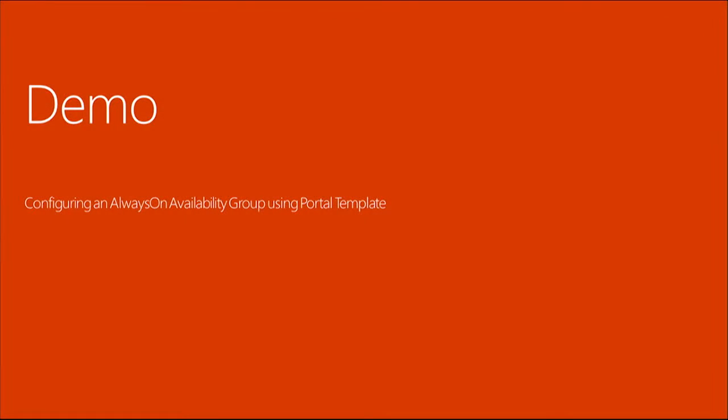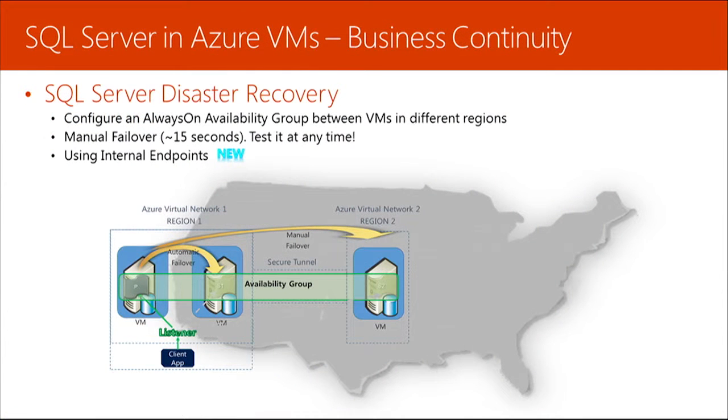Let's go back to the deck. There are still a couple of things that are interesting. There was a question about disaster recovery and whether to use your application or not. If you want to be able to test disaster recovery, many customers want to do that and verify that everything works, you can configure or extend this availability group across different regions.